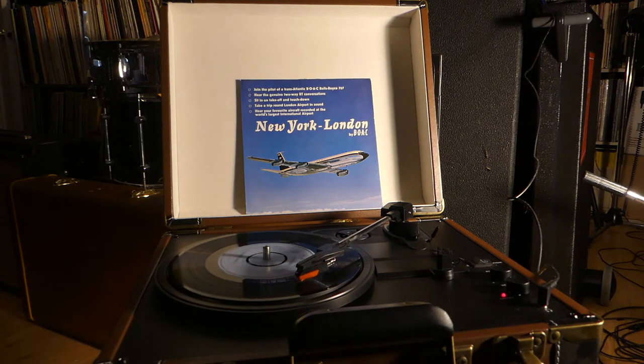That's a Comet 4. Did you get it? These planes were the first jetliners to run a regular service across the Atlantic. And now here's a loud one. Here she comes now, so hang on to your eardrums.